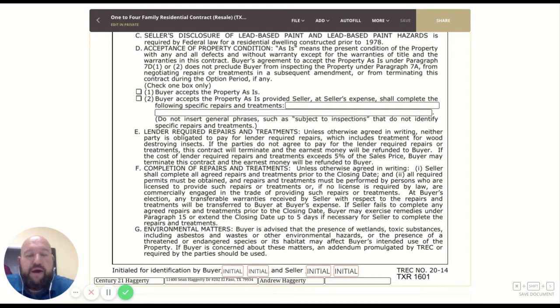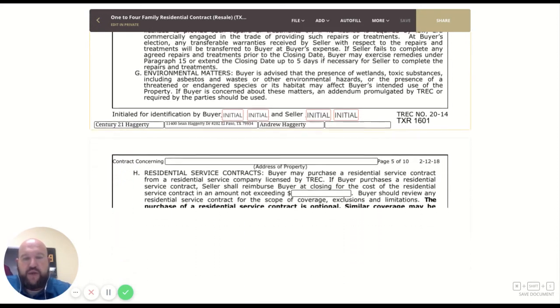Environmental matters. Buyer is advised that the presence of wetlands, toxic substances, including asbestos and waste, or other environmental hazards, or the presence of threatened or endangered species or their habitat may affect buyer's use of the property. If buyer is concerned with these matters, we strongly recommend you use an addendum promulgated by TREC or required by the parties to be used. We have to give this notice to a buyer. This is, in fact, giving that notice to you and protecting you as the seller.